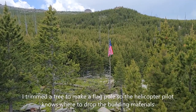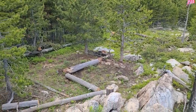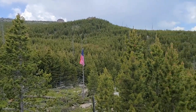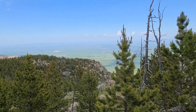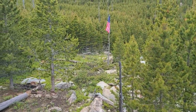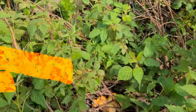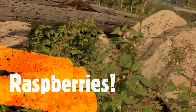All right, that'll give you a bird's eye view of where the original cabin was, and the flag is about where the new cabin will be. Pretty awesome spot. Can't wait to build it. There is so many of these all over the place. Mushrooms too. Oh, I can't wait until those raspberries are ripe.